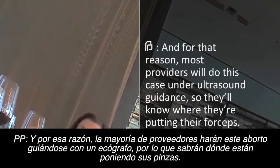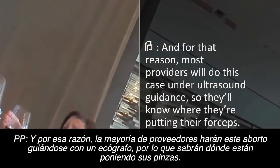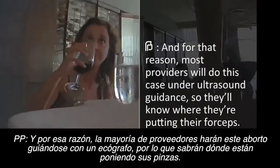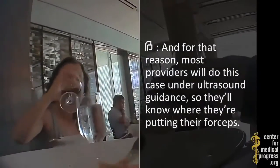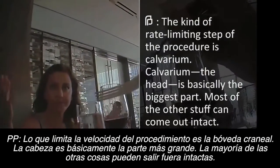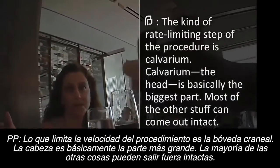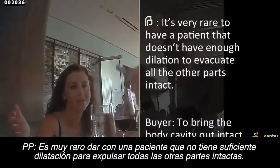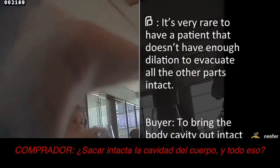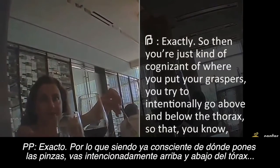and for that reason, most providers will do this case under ultrasound guidance, so they'll know where they're putting their forceps. The rate-limiting step of the procedure is the calvarium. The head is basically the biggest part. Most of the other stuff can come out intact. It's very rare to have a patient that doesn't have enough dilation to bring the body cavity out intact. So then you're just cognizant of where you put your graspers.